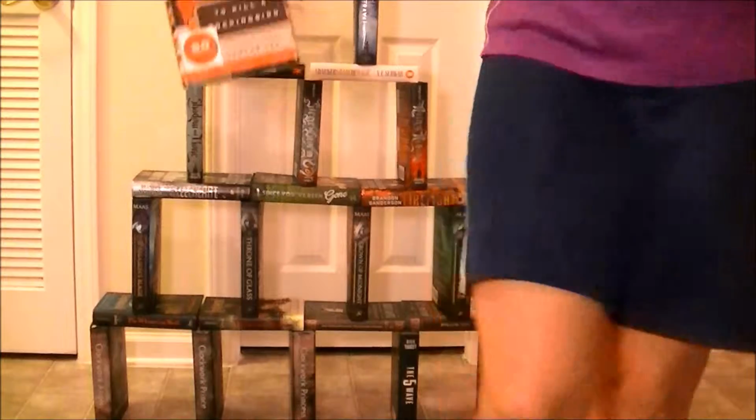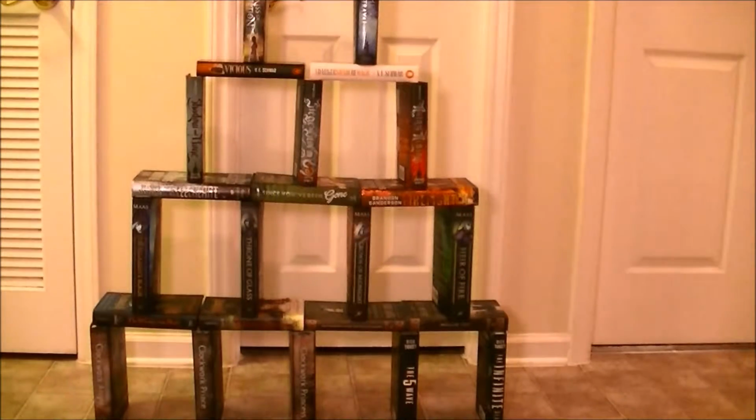I have my pets locked up because, as you know, my cat would love to come and destroy this. So yeah, I have a very childlike urge to knock it over, but since there's some really nice hardbacks and an audiobook on top, I'm not going to. The audiobook is safe.